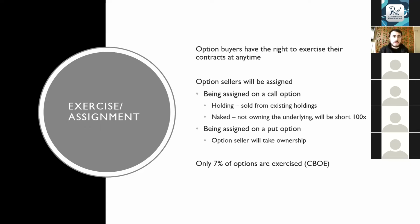Now, the right to exercise is with the option buyer, and the option seller will be assigned those shares, whether it's a put or a call. And so what does that mean? If the option seller holds the underlying, let's say they sell a call option and they hold 200 shares of Apple, then if the option buyer exercises that contract, those 100 shares will be deducted from their holdings. And if they don't own it, then they will be short those shares. So you can see where the risk comes in.